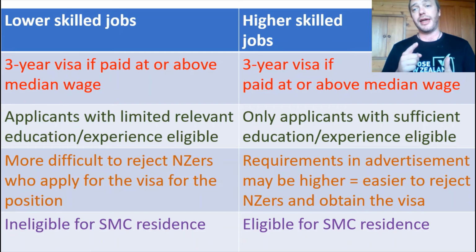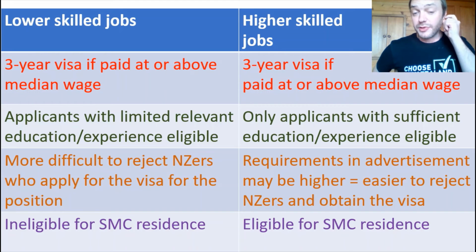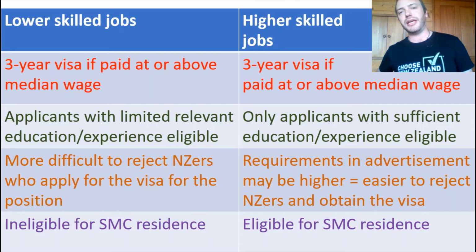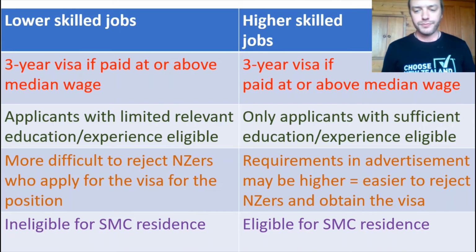SMC requires an ANZSCO skill level 1, 2, or 3 job in order to qualify, unless the pay is extremely high. So you would have to convince Immigration New Zealand that you've actually got a promotion to a higher position. Obviously, this has to be true. But even if it is true, INZ may have trouble believing it. So applying under a lower skill level could make a future residence application harder for you.